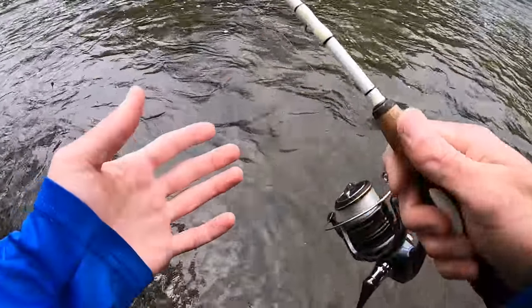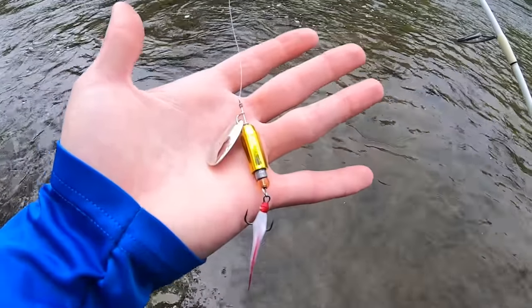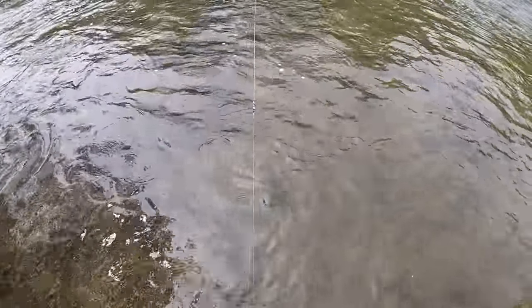6 foot light Fish Hawk rod, Shimano Altegra 1000 reel, 6 pound test P-Line fluorocarbon. Down on this end, I have an Acme spinner. It has rattles inside, pretty cool spinner. And about 12 inches above that, I have a tiny barrel swivel to keep line twist out of my line.